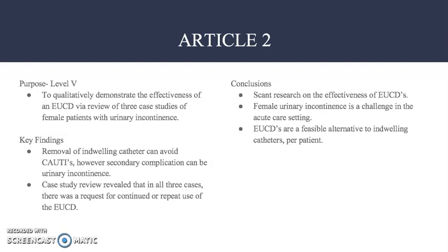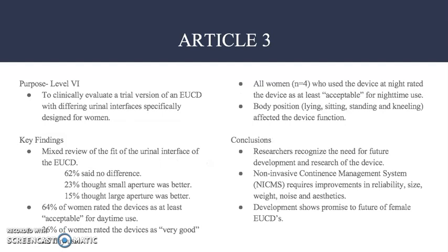The third research article we used was a Level 6 study titled A Non-Invasive Continence Management System, Development and Evaluation of a Novel Toileting Device for Women. The purpose of the study was to clinically evaluate the trial version of an EUCD with differing configurations of a female urinal interface. 5 key findings were identified in this study.